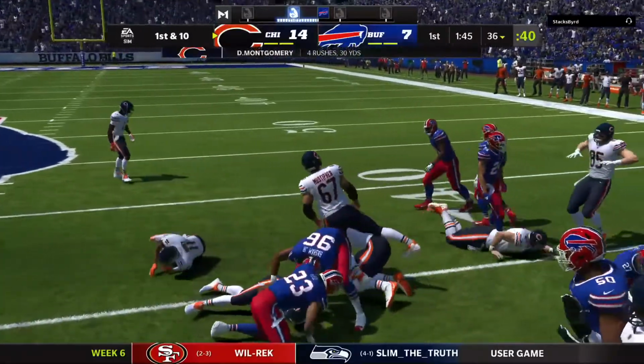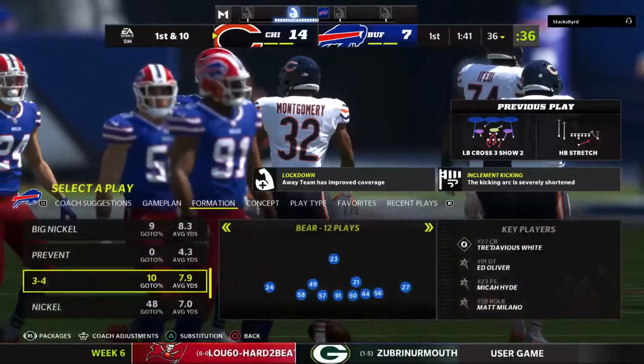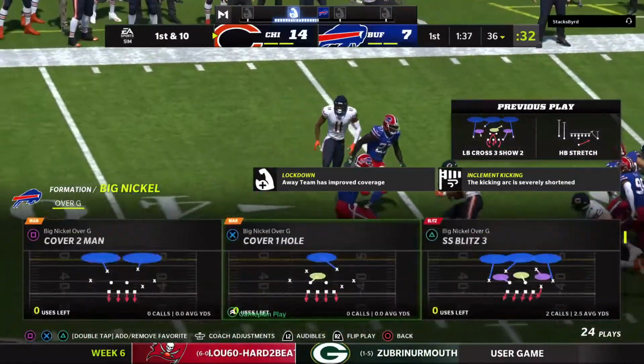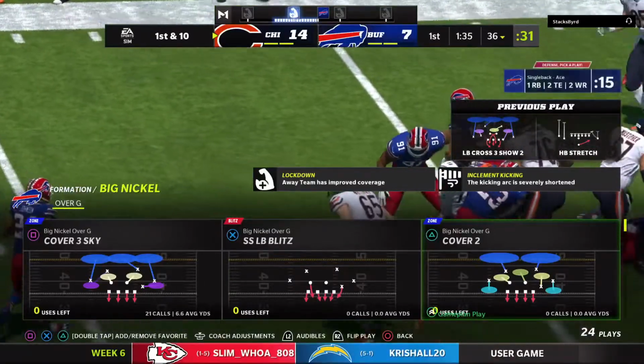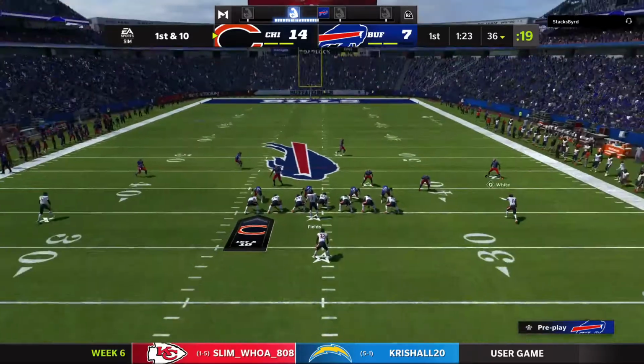A running play there, going to get 11 as they get a quick first down. Well, they came into this game saying it was important that they set the tone and show that they can run the football. I believe that they've done that here in the first quarter. So from the 36 now, 1st and 10.